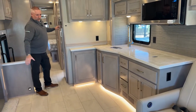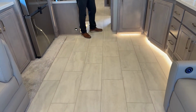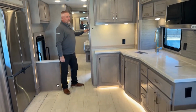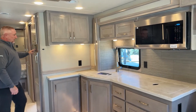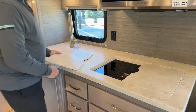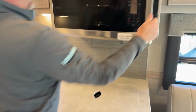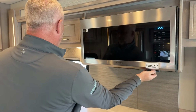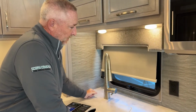You're going to have all heated floors. Again, 150 gallons of fresh water on board, all electric coach. You're going to have your Samsung convection microwave oven. Below, you're going to have your 2-burner true induction cooktops. With nice Corian countertops. Like I said, you're going to have your convection microwave oven. All the blinds in this coach, you'll have 2 sets. You'll have a day blind, and then you'll have a night shade.